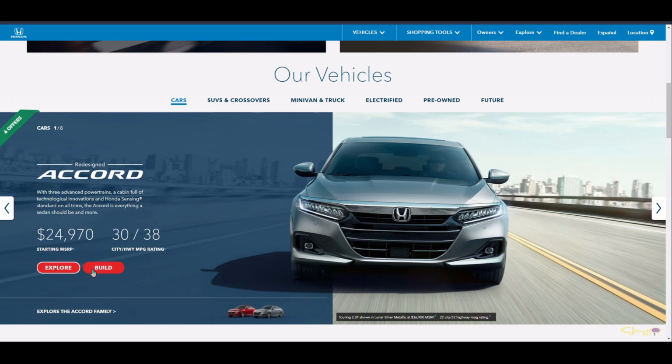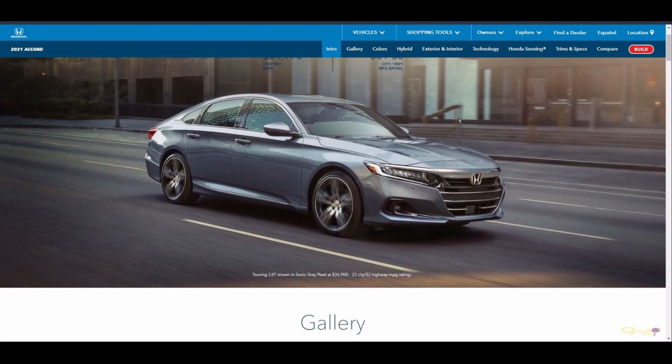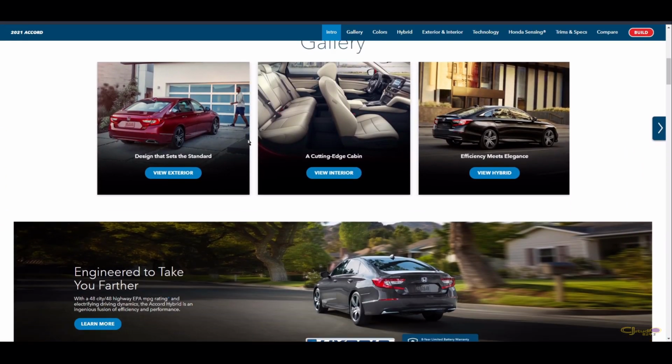All right. Before we build, let's do some exploration. This is the Accord, I think in a silver blue color, and it tells you your miles per gallon rating and the starting MSRP. Now there are some gallery pictures here. We're not gonna go through too much of this. Feel free to go on.